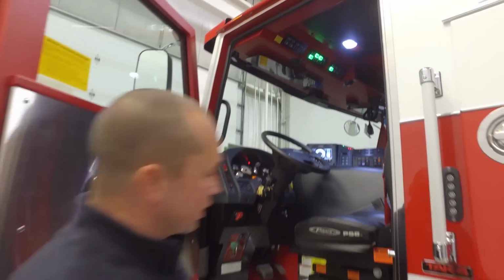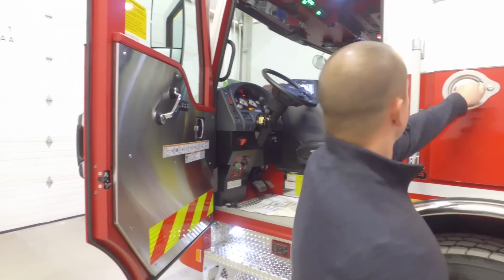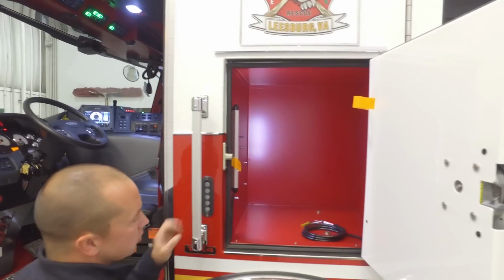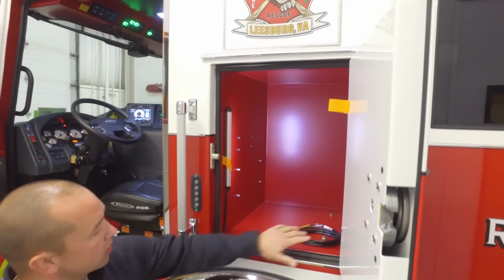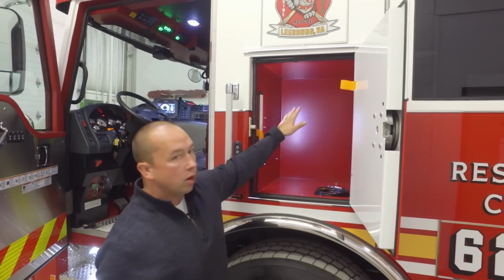We also went with a clean cab concept with all the seats. Moving from there, we have a driver's compartment right here. We got power in here for things like flashlights, thermal imagers, things like that. This is also where the driver can stow their air pack, any additional gear, helmets, things like that.